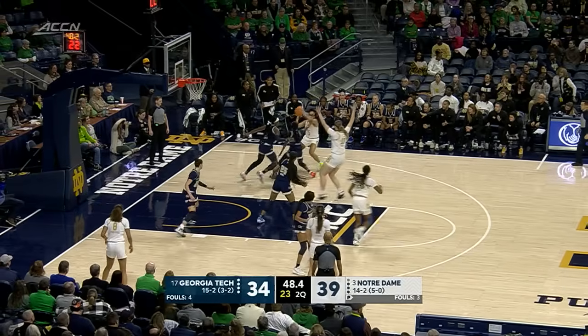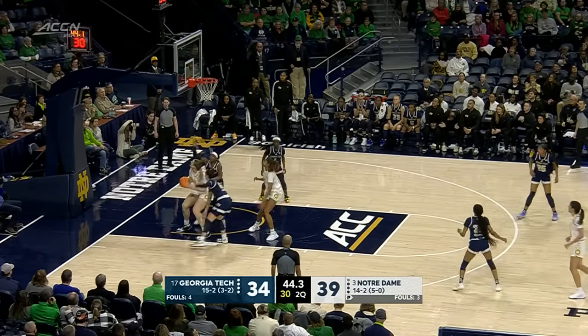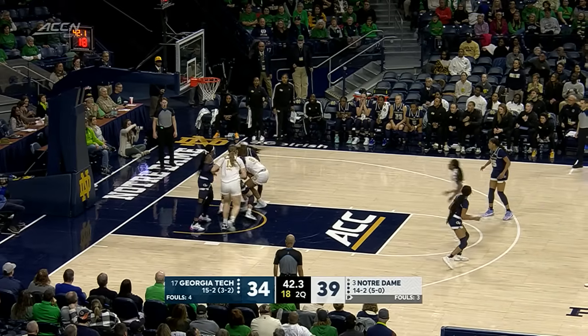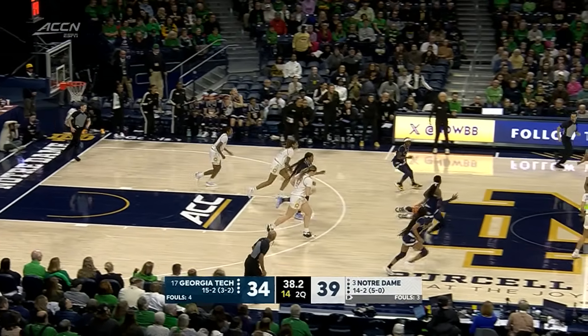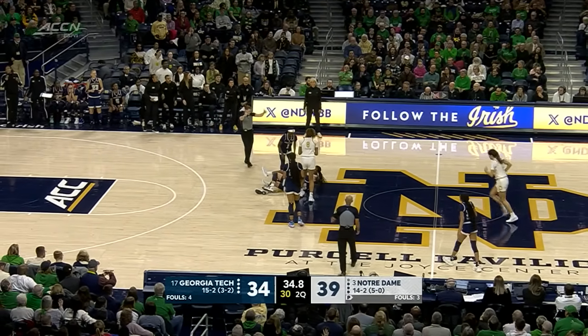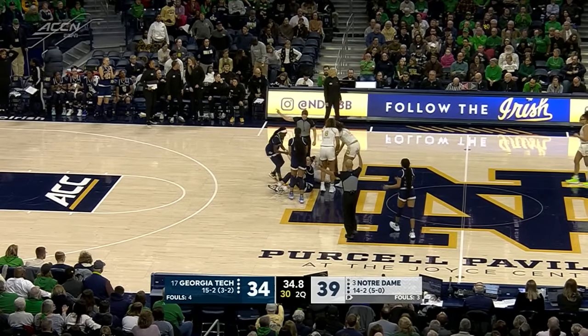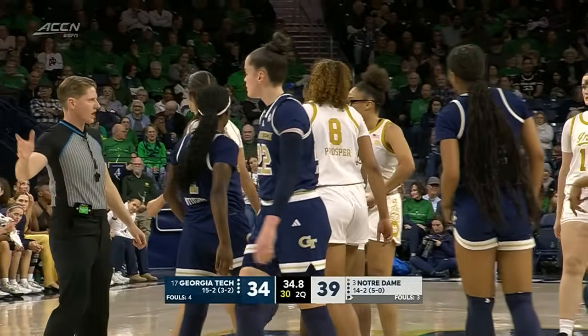Notre Dame without Hidalgo for the second straight game. They scuffled a little bit in their last game against Clemson, and a bit of a struggle tonight. Prosper was able to rip it away, but oh my goodness, Tech is relentless. Everybody wants to travel, but instead it's a held ball, and the arrow gives it back to the Irish.